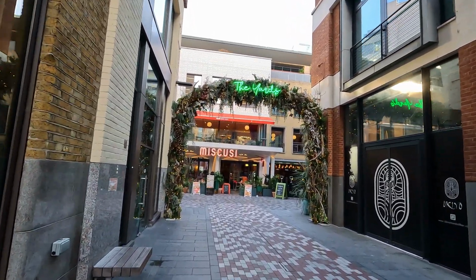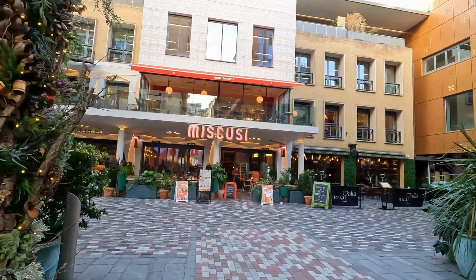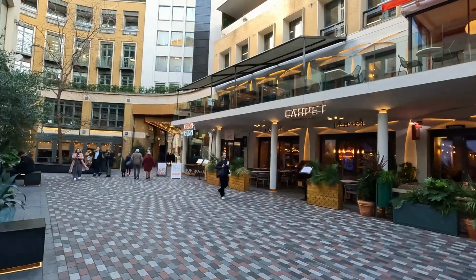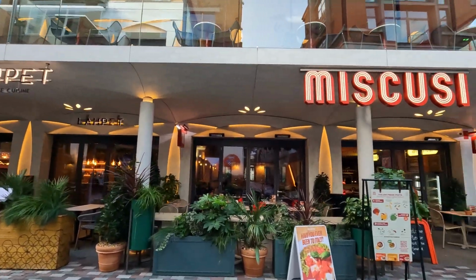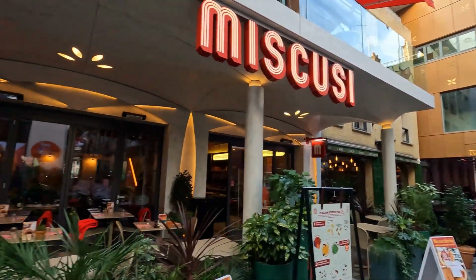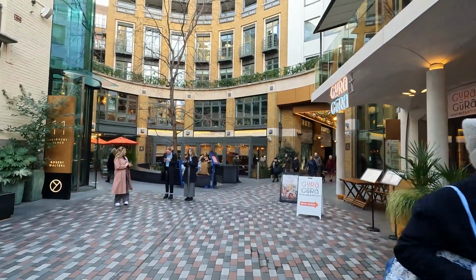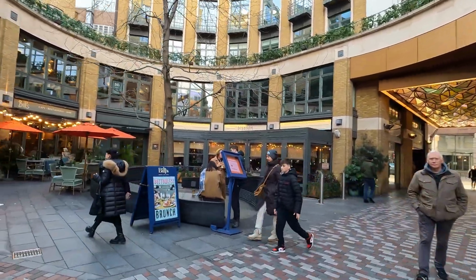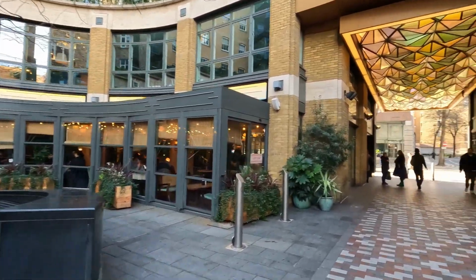And this is bringing us out into the yards. A restaurant ahead of us here. Nice little quiet courtyard. Another area down there, but we're going to head over to the left. Lovely bar there, Bill's, and the Dishoom, the new Dishoom.